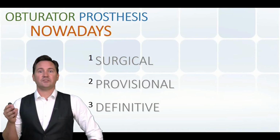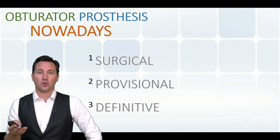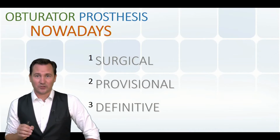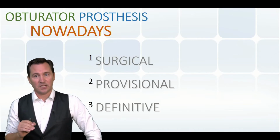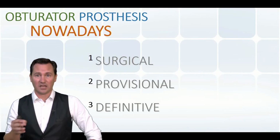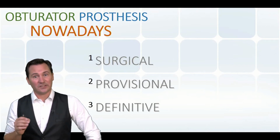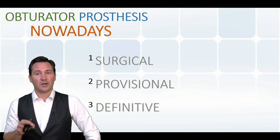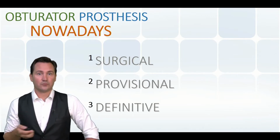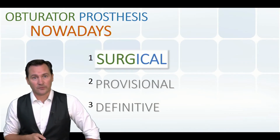The first obturator is fitted the day of the tumor removal surgery, and it's called a surgical or an immediate obturator. The provisional obturator is made after the surgery, but before complete healing, with impressions between 3 weeks and 3 months after surgery. And the last one, the definitive obturator, comes around 6 months to 1 year after healing, and so relinings are less frequent. So let's talk about the surgical obturator first.